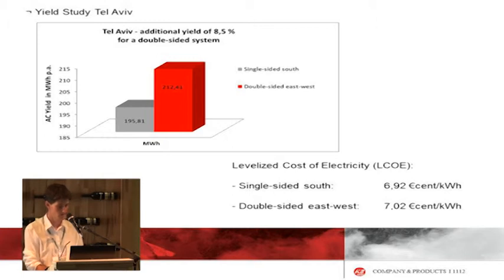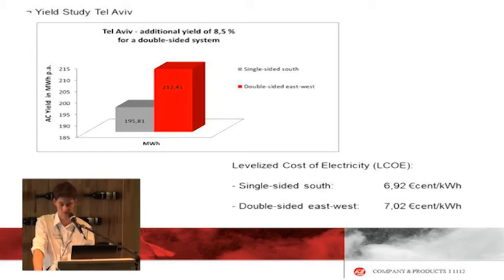The levelized cost of electricity for the single-sided S-dome is approximately 6.92 cents per kilowatt hour, and for the double-sided east-west it's 7.02. That means the range is not that high, but it could be very effective and even more. But you decide which system is the better one, and please feel free to draw on K2's 9 years of experience in your substructure. It's your decision, and we have good systems.